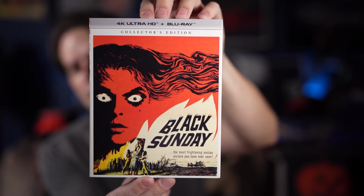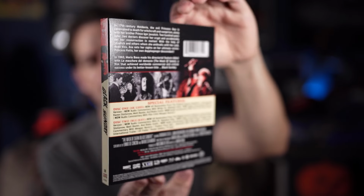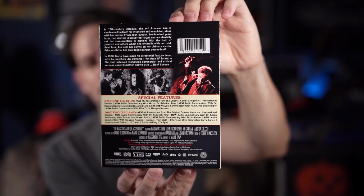Next up is the 4K release of Mario Bava's Black Sunday, which, again, is one I really wanted, but I'm trying to cut back on a couple things that I'm spending money on. But again, during the sale, it was an amazing price. So here's the front right there. Side with the title, and there's the back right there with all the details, and there's the one sheet, pretty much the same thing.